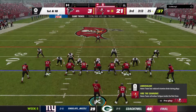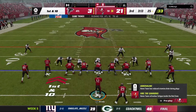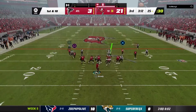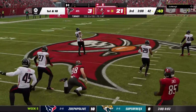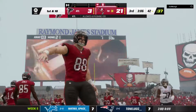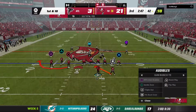The Tampa offense ready to get their drive started. On first and 10, here's Brady. This one taken in by Otten. And they get him down, but not before he takes it across the 40-yard line. One play has him up past the 40 already, and another 1st and 10.